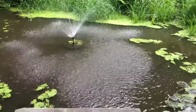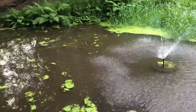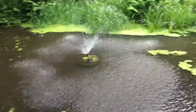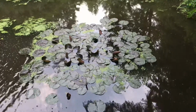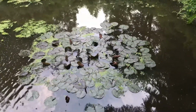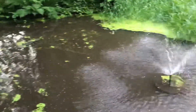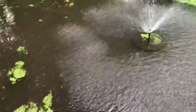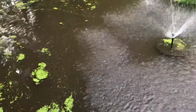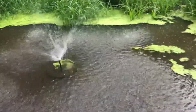So we worked really hard to make this pond somewhat beautiful. So we planted the lily pads there. And there's a little bunch over there. We threw a fountain in to aerate the water because the algae was growing as fast as grass. It would be covered in a week and a half if I didn't skim it.